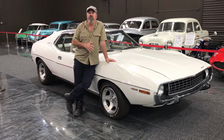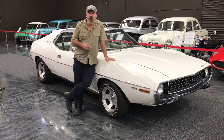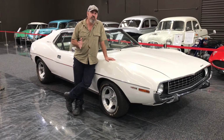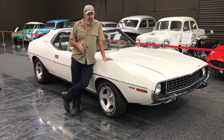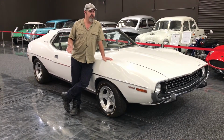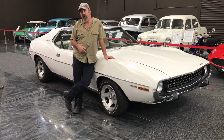This is a car which is easily overlooked when you come down to a museum. But the truth is, this thing has got awesome Australian history. It's a 72 Javelin and it's a 401 cubic inch. This thing's an absolute powerhouse. What's so special about an American muscle car? Well, it was assembled here in Australia.